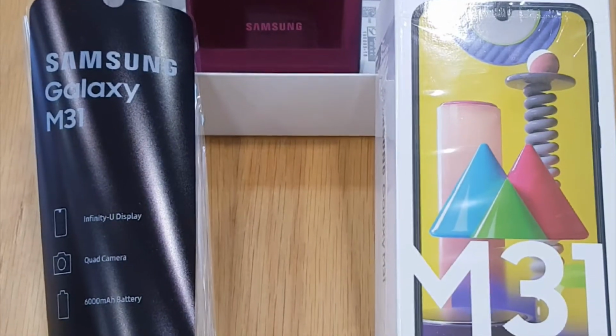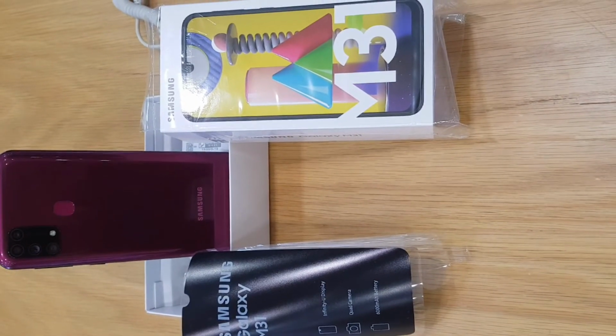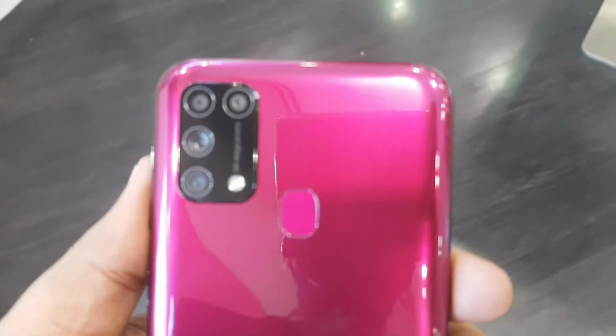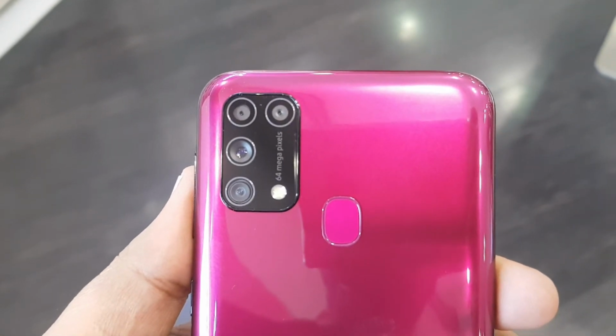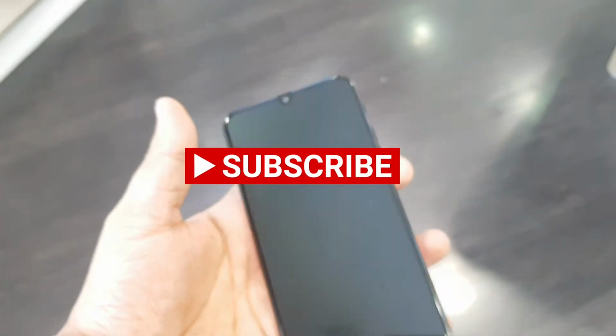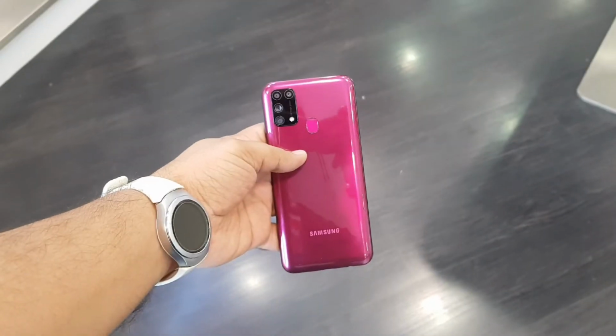So guys, if you are looking for the best mid-range phone available in the market, I will prefer this one. For just 799 you will get the best combination of 6GB of RAM, 128GB of storage, a 64 megapixel camera and a 6000 mAh battery. That's all for today friends.